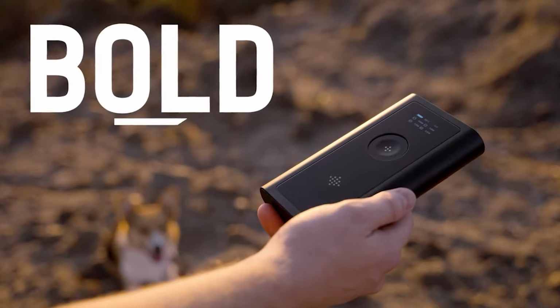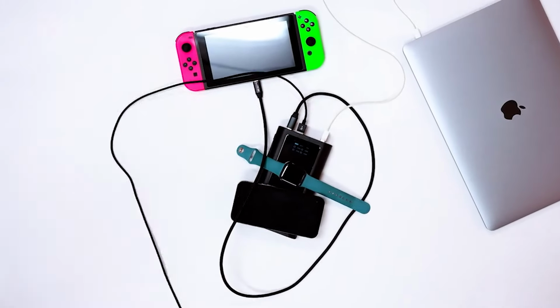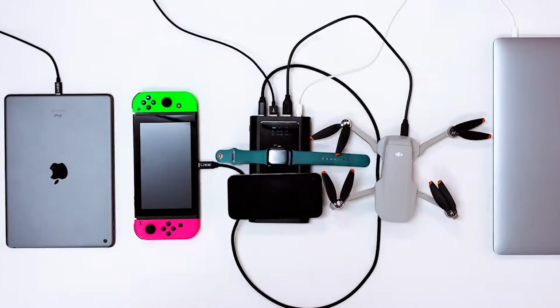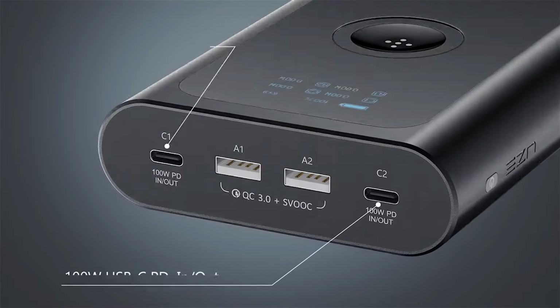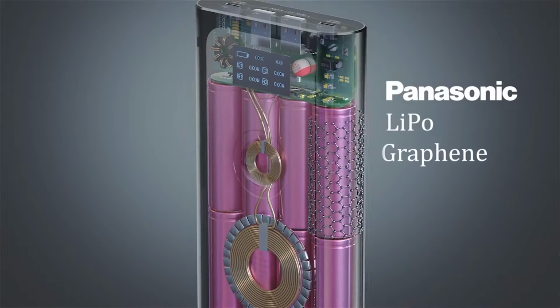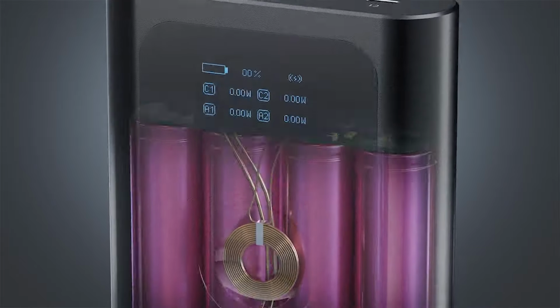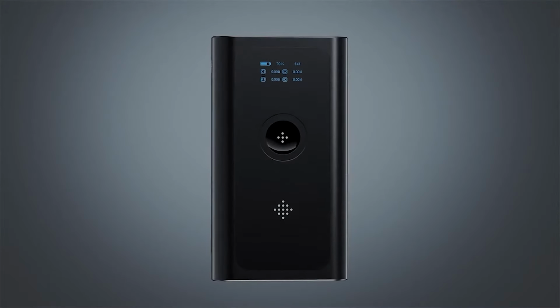Introducing Bold by Yooz, the power bank that fast charges all your devices, 6 to be exact, and all at the same time. Bold is the world's most powerful portable battery pack with 260 watts total output. Ultra-fast charging Panasonic LiPo graphene batteries get your Bold charged to 70% in less than an hour, making sure you always have juice on the go.